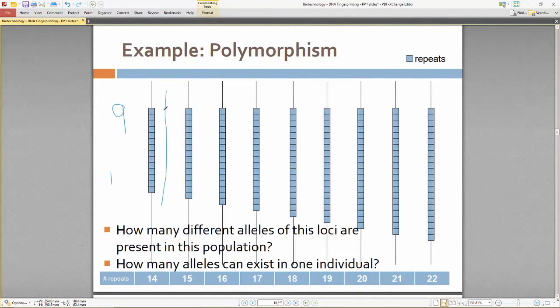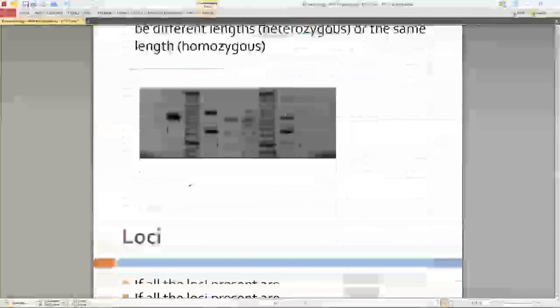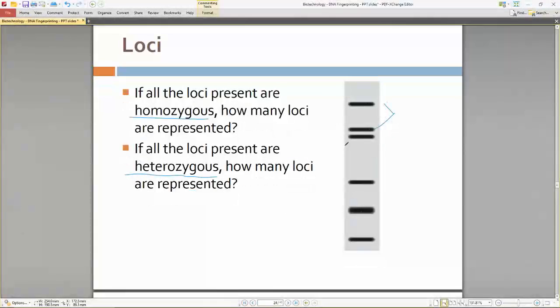So at this loci, you have two options, right? You can either have both that are 14, the same length, or you can have two that are different lengths. If they're the same length, then you're homozygous, and if they're different lengths, then you're heterozygous. But what it's asking here is you don't know if this is one loci. You don't know if this is 3 or 6 or however many loci this is. You only know if you're homozygous or heterozygous.